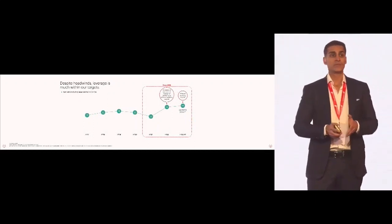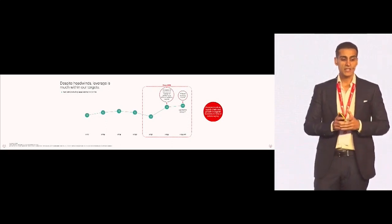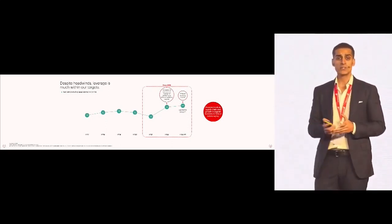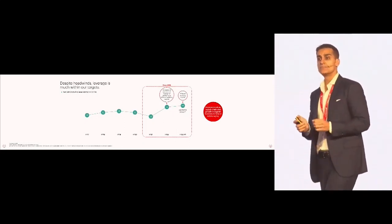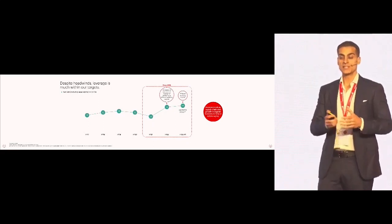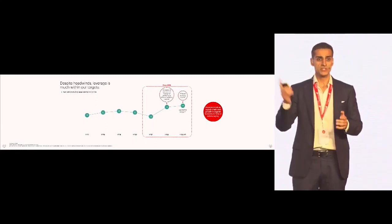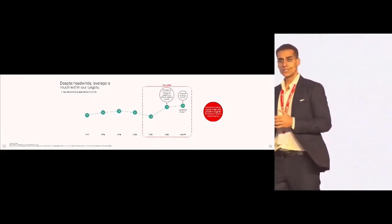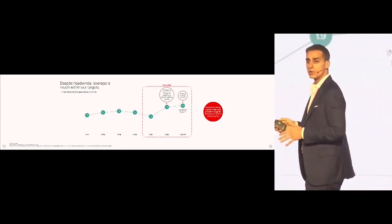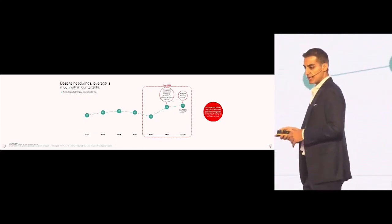Despite the tough times, despite all the challenges, the teams have worked extremely hard to maintain our leverage and conserve as much cash as possible. In fact, in some of the toughest times, Motherson has proven its capability by deleveraging and conserving cash. Don't get thrown off by the 22 number. This is when the merger of SAMIL happened. So it's not an apple-to-apple comparison. And even with that merger, you can see that we are well below our financial policy of being under 2.5 times net debt to EBITDA.